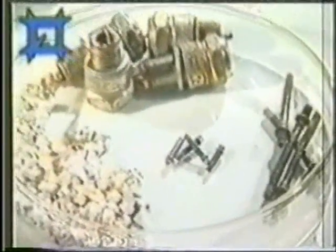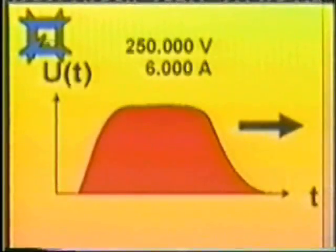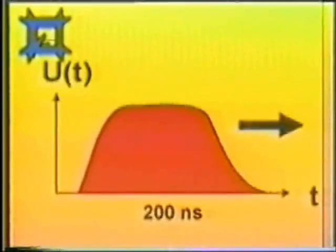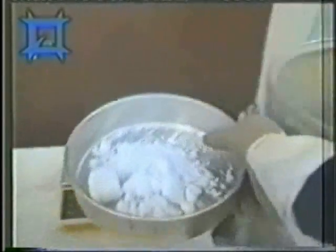In order to achieve electrodynamic fragmentation, an extremely short electrical burst of 250,000 volts at 6,000 amps is required at a pulse duration of 200 nanoseconds, which equals less than 1/1,000,000th of a second. And the power required to achieve this is an extremely economical rate of only 7.5 kilowatt hours of energy to operate the equipment.